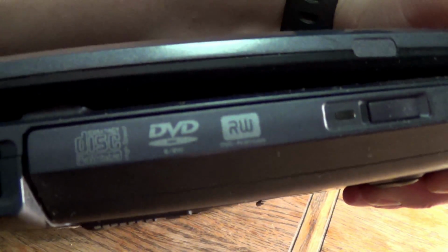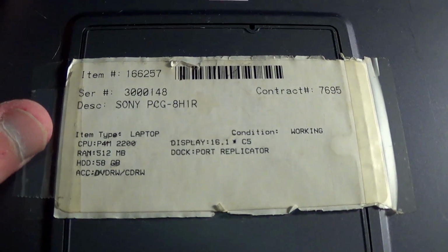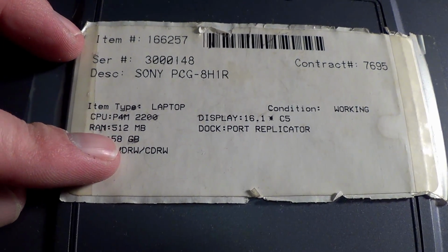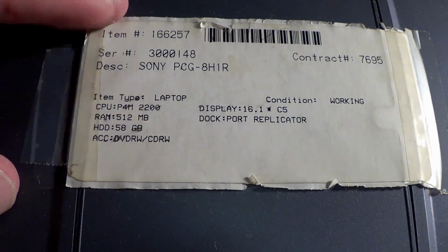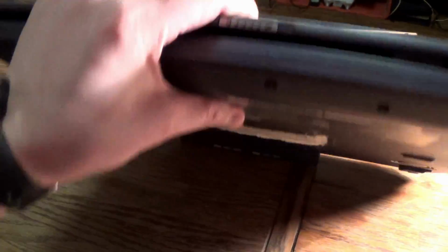Back in the day, I had a CD rewritable, DVD RW drive. Originally I got this thing off of eBay back in the day. This laptop sold for about $1,200, but it was on eBay for clearance. Of course, it came with 512 megabytes of RAM, a 60 gig hard drive, a DVD-ROM drive. This is the sticker the eBay seller left on it.